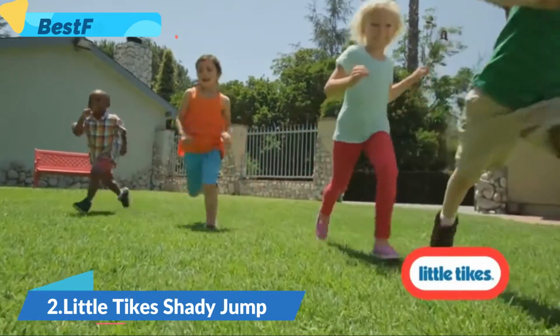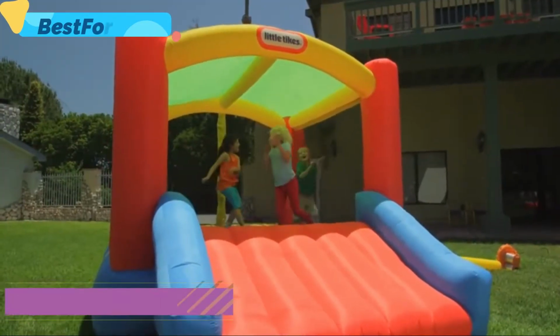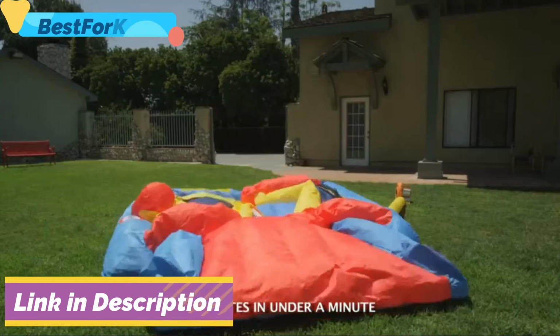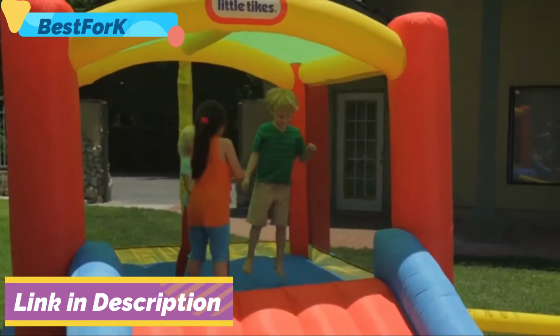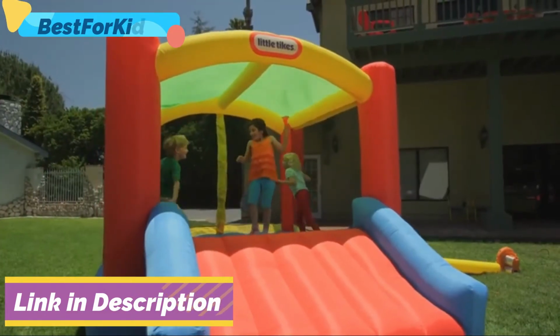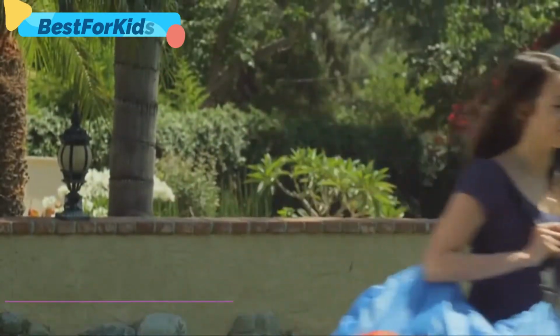Every day a party with Little Tikes. Let the fun start bouncing. Just stake it, inflate it, and play. They even pack up easily in their own carrying case.